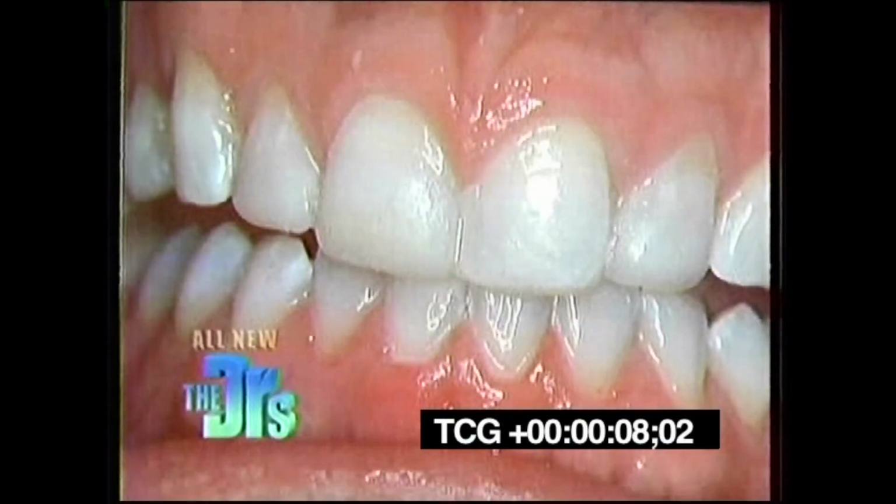Plus, do you want cheeks like a supermodel? Look, it's not liposuction. A smile like the stars? And in 45 minutes, you get about 8 shades wider. We'll tell you how.